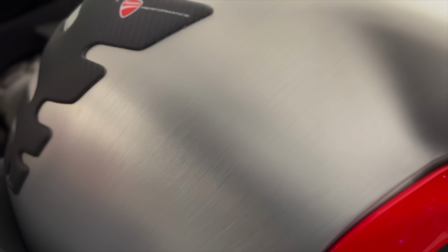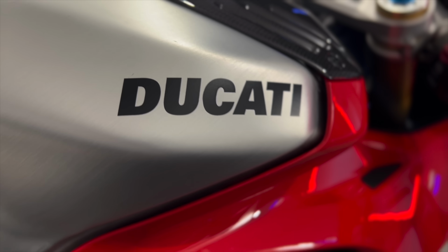The V4R, some might argue otherwise, but I think is the best, most elegant looking bike ever made. So I'm gonna have to give that bike a 10 out of 10.